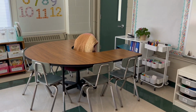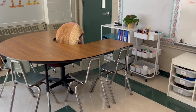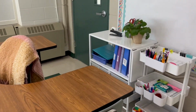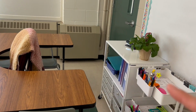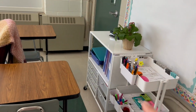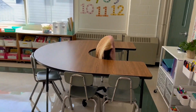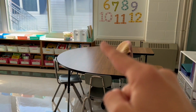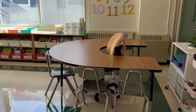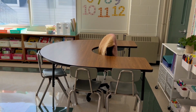All right, here is the second option. So I feel like this functions better as far as my teaching cart because it's not much space between here, and I'm constantly grabbing things from both of these. But I don't like the look of it as much. And I do plan to put teaching materials on the top of this bookshelf, so that wouldn't be as easily accessible. I don't know, this is hard.